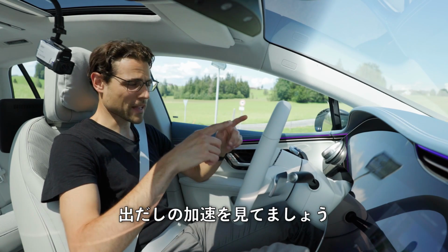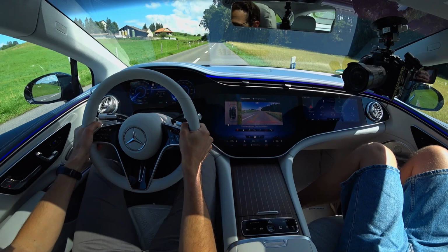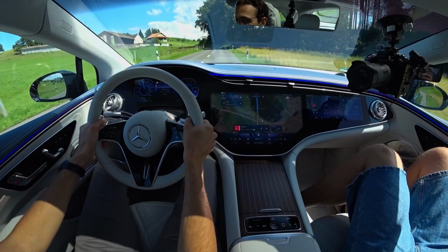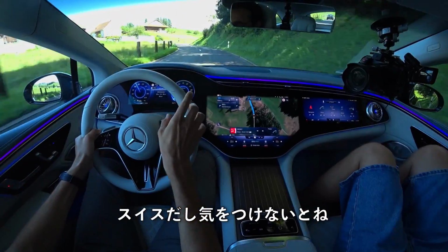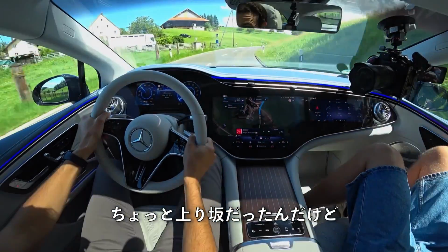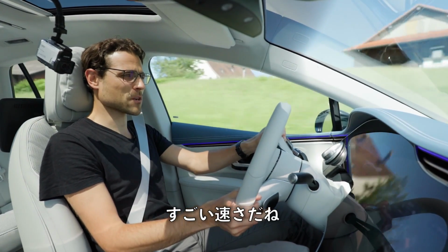On acceleration from the get-go. Slightly uphill, but let's see how that works. 0 to 80. That was 0 to 90, and really have to be careful here in Switzerland again. So yeah, got everything under control. Wow. And I mean, that was slightly uphill. Wow, that was super quick.